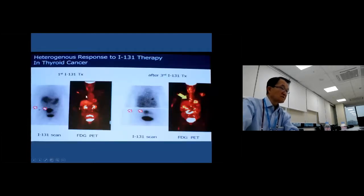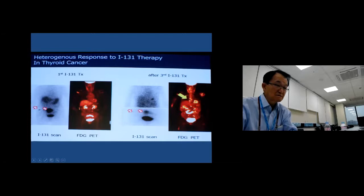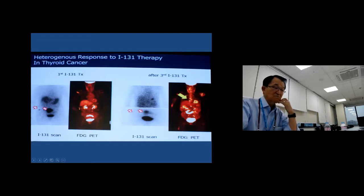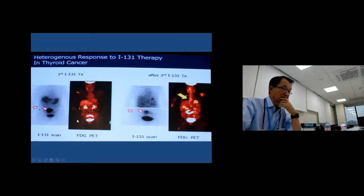But tumor in general has heterogeneity. So in the same patient, some, like this lesion, after iodine 131 therapy show a response, it is much smaller. However, there was a lesion in either the spine, I don't know, that showed up only on FDG, so it is obviously de-differentiated or poorly differentiated after treatment. So some is better, but some is new or worse.